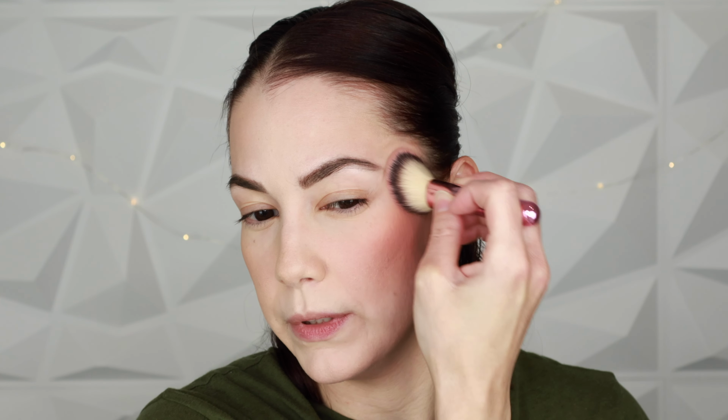When I was swiping both of these applicators, which both have the same doe foot applicator, the L'Oreal one seemed a little bit thicker when I was putting it onto the makeup palette. The Maybelline seems a little bit thinner and maybe possibly translates to less pigment. We don't know that yet, but just looking at it, the Maybelline one is thinner than L'Oreal. I'm adding the L'Oreal to this side, and I'm using an angled blush brush.